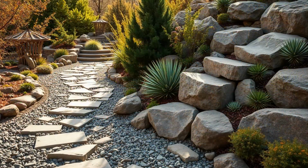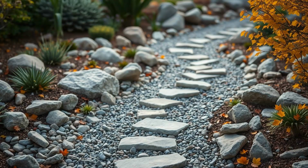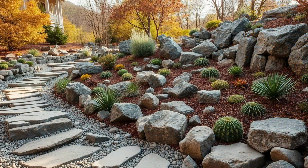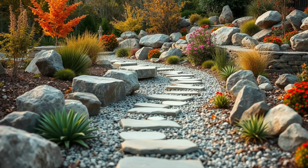And if you've got pets or kids running around, rock landscaping can be super practical too. You don't have to worry about muddy footprints or trampled flower beds. Rocks can handle all the action without turning into a mess. Plus, if you ever decide to change things up, rocks are easy to move around. Want to switch out a border or create a new path?